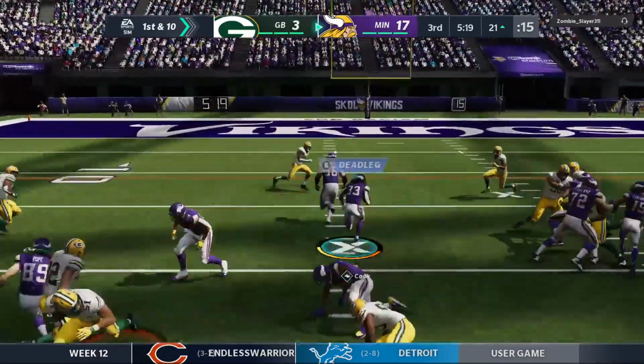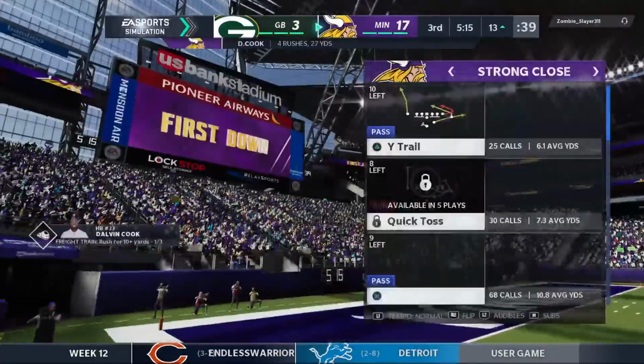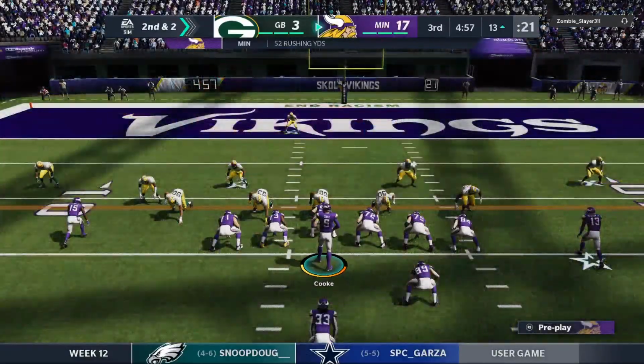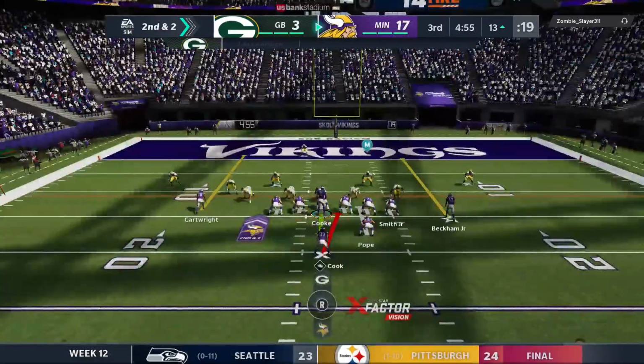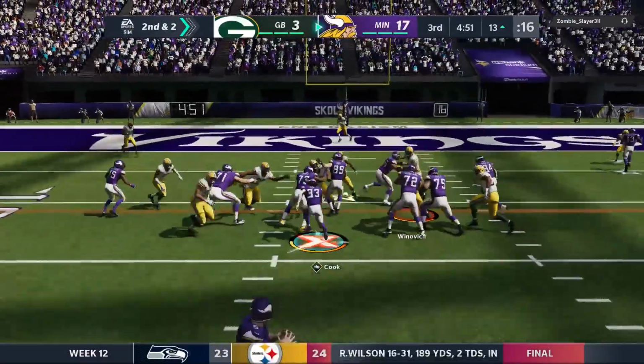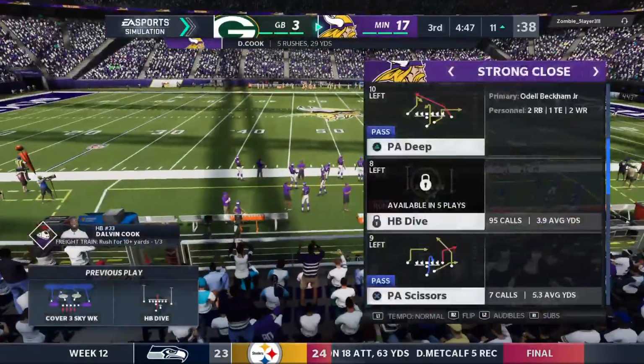First down, here's the run with Cook. This will be stopped about 2 yards shy of the marker. 8-yard gain, 2nd and 2. 8 yards the gain on that last run. Here's 2nd and a couple. They run it again with Cook. And he's brought down just outside of the 10 at the 11.